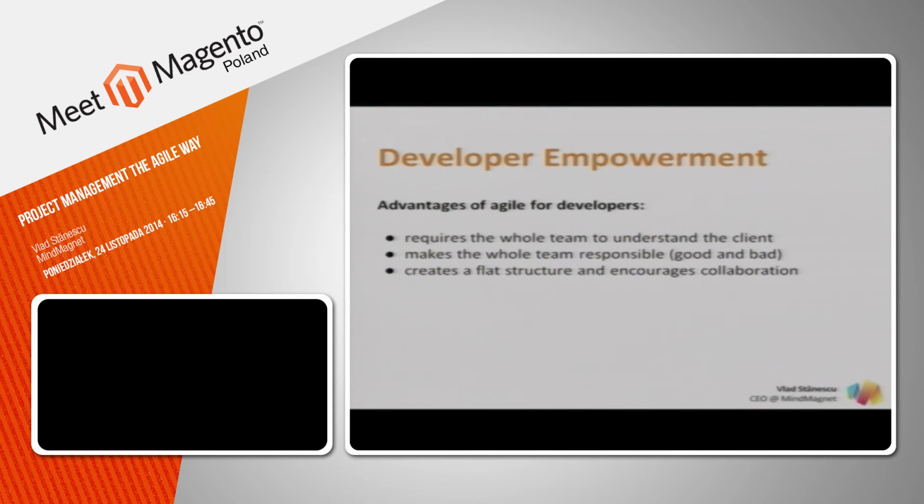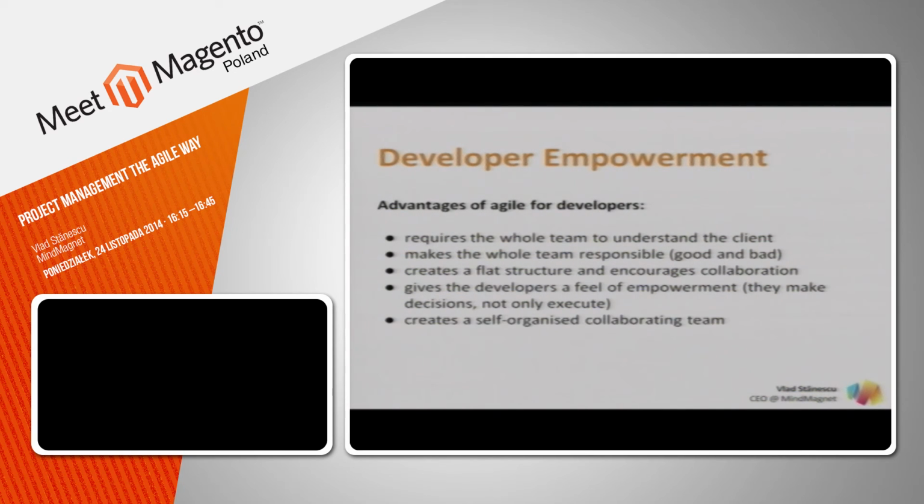Everybody works at the same level, and this creates a feel of empowerment. The developers make decisions, they don't just execute, and therefore the end result is something that they put their fingerprint on. And this is something very important, especially for experienced developers. They don't want a job where they just go in and execute and execute and execute and don't make any decisions. So it's something that's very satisfactory for developers and creates the self-organizing collaborating team.